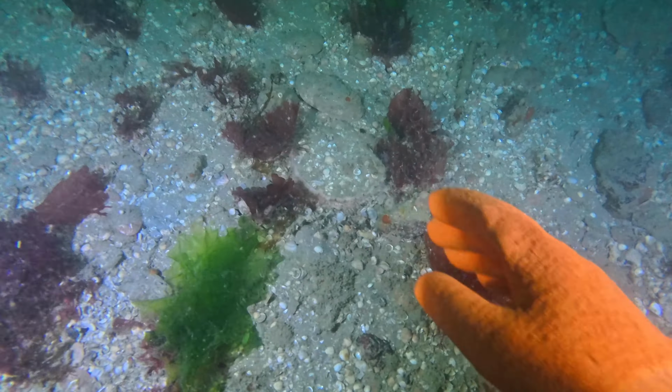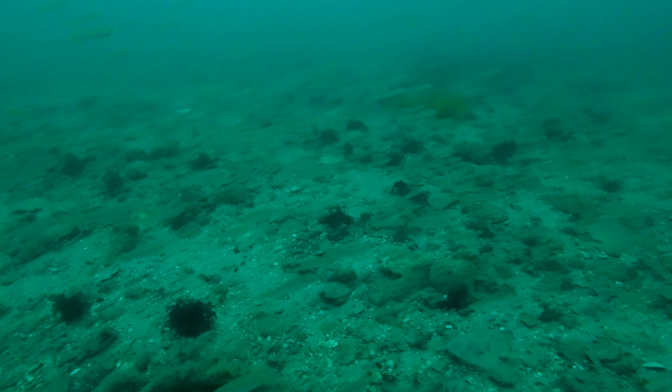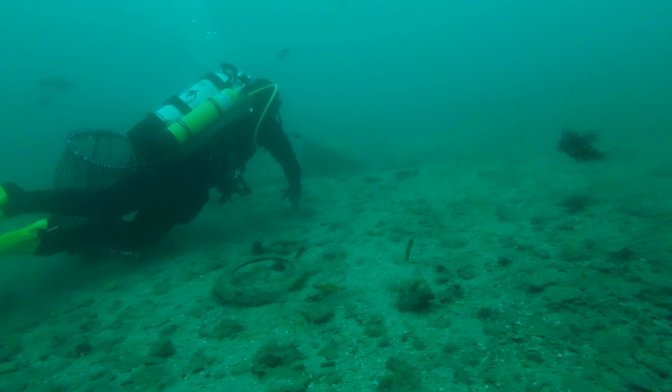It's about time we got out of the deep and swam back up the slope on our right hand shoulder. Try and get into some shallower water. Yep. Feels like we're right near that shipwreck now. It's the shipwreck of the Beaufort, or the chunks of the Beaufort anyway.